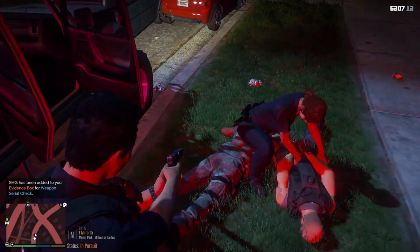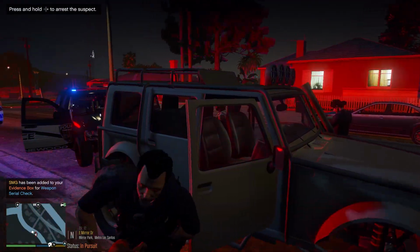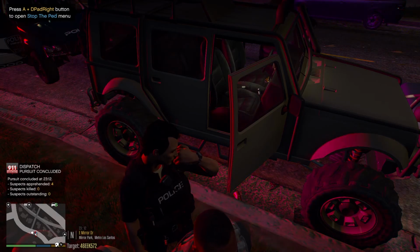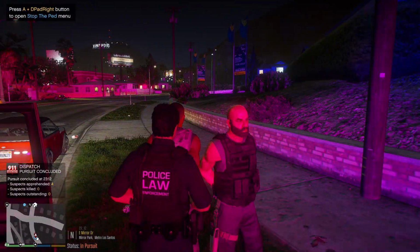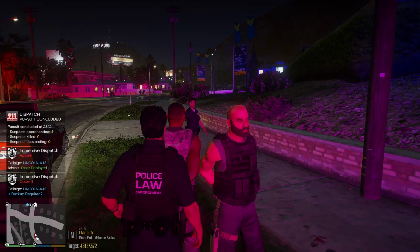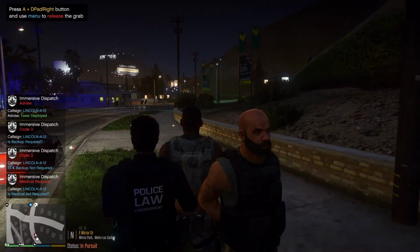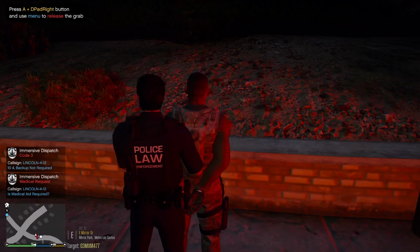Attention all units. Suspect in custody. What, we got 4? The greatest country on earth doesn't take kindly to criminal scum. Dispatch, be advised, we have 4 in custody. Roger that. Is backup required? Negative. Alright, I'm gonna grab my guy. Roger. We're gonna go up here. Is medical aid required? Negative.